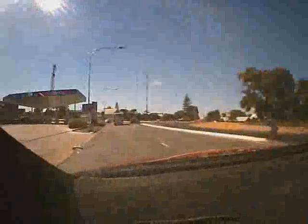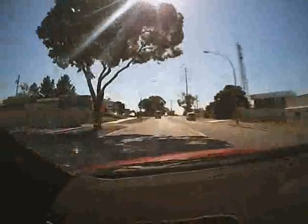Is leaving our driveway. Basically we live on the main road going through Berry. So from here I'll probably go up around the main road that goes, it just actually skirts the main part of the town.